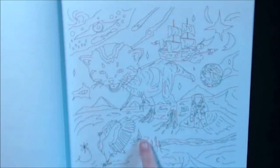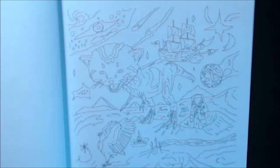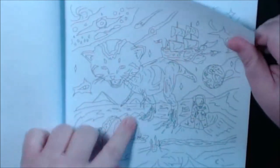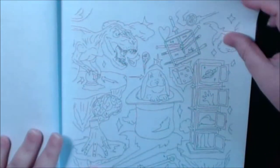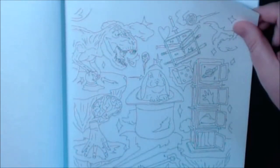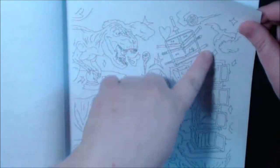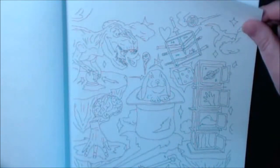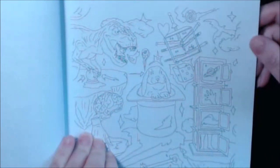Oh, I love this. This is a random campfire. This is amazing. I love it. This kitten. Come on, y'all. That is amazing. We got all kinds of magic stuff going on in this. We got the hand. The little boxes from the magician show. Random dinosaur. Love it. Very, very neat.